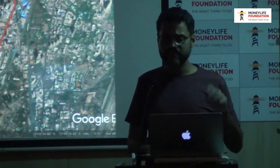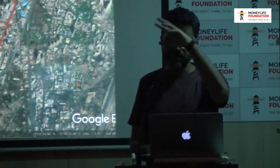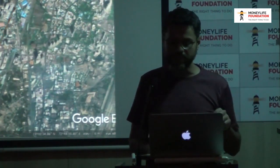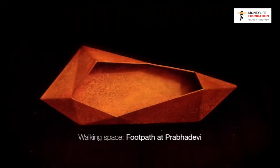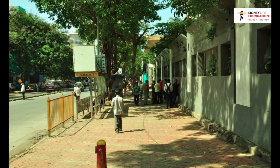I'm going to show you three projects at different scales and what we've done with them. The first one is a small footpath at Prabha Devi. It's right outside the Motilal Oswal building. This is what it looked like before, a standard Bombay footpath with those triangular paver blocks, people falling all over the place, all those things.